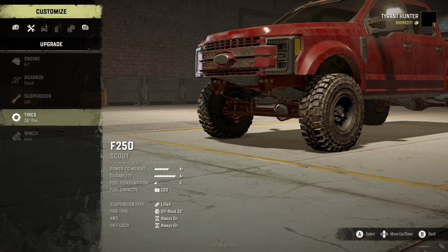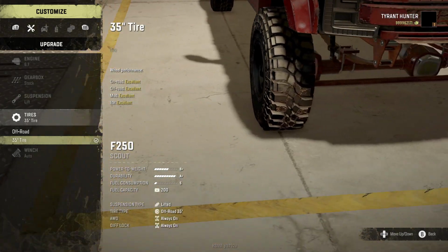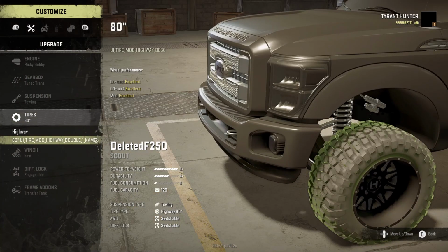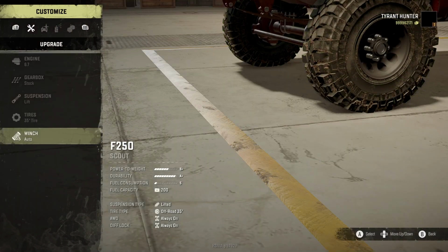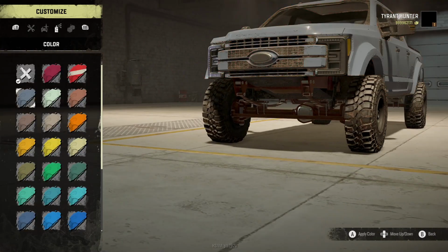Moving on into the rest of the customization, we're going to go down here. We have one tire that's a 35-inch tire. We do not know if that is on-road. Oh, no, it is off-road. Okay, so far, this was an 80-inch just highway tire, and over here is a 35-inch off-road tire. Going into winch, it's going to be auto, one rim option, and these are all your colors.